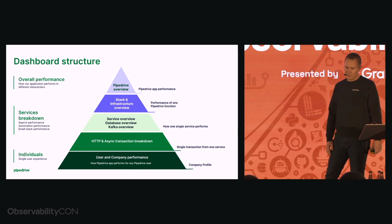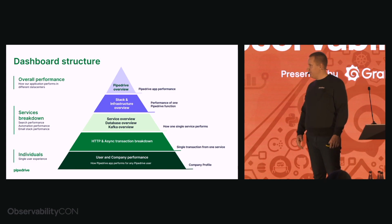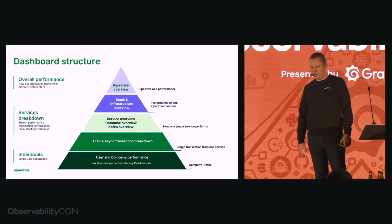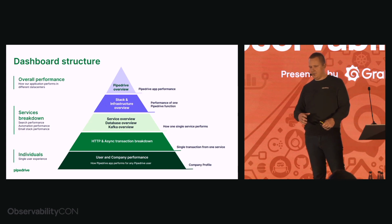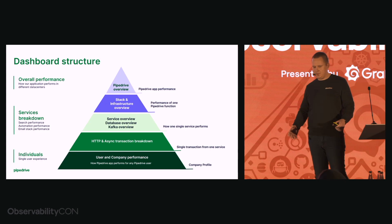Starting from the top, we have a dashboard called Pipedrive Overview, where, for example, we can monitor the performance of the entire Pipedrive app in one product region. Moving down from there, we have stack and infrastructure overviews, where we can monitor the performance of, for example, one stack. By one stack, I mean a combination of services, for example, how the search function in Pipedrive is functioning and how automation is doing and so on.